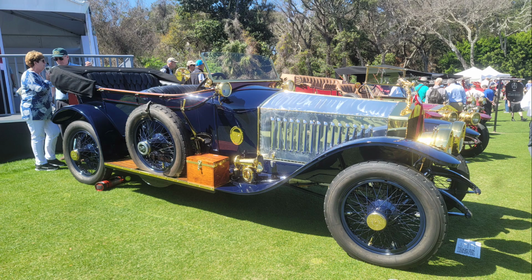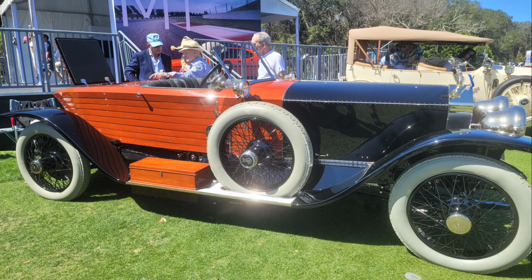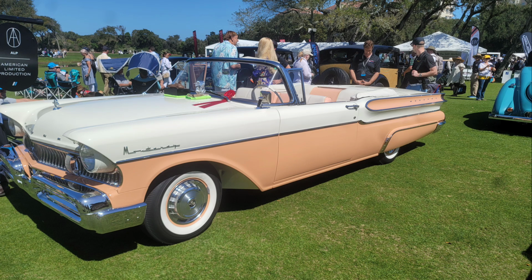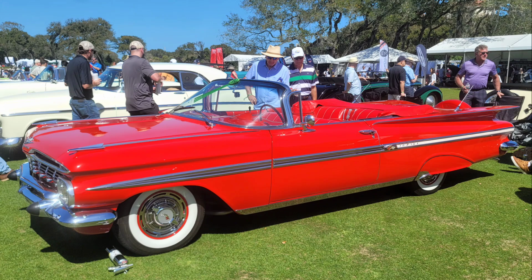Oh, I can't remember. That's a roller right there. Rolls Royce. Look at that. I mean, just the brass on the front is just so incredible. Flying lady. This is another roller with a boat tail, all wood. Look at that boat tail. Incredible. Here's a super sled. American machine. Look at that tail on that thing, man. Insane. So cool. That thing says Miami all over it. Cuban cruiser.